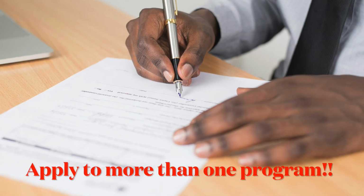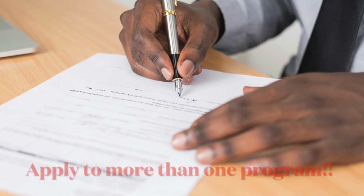All right, so this might sound just a little basic, but this is something that I cannot state enough, and that is apply to more than one program. Again, apply to more than one program. Remember when I talked about finding 2 to 3 programs in your area and looking at the admission requirements? This is something that will give you such a better chance of getting into a program your first time.